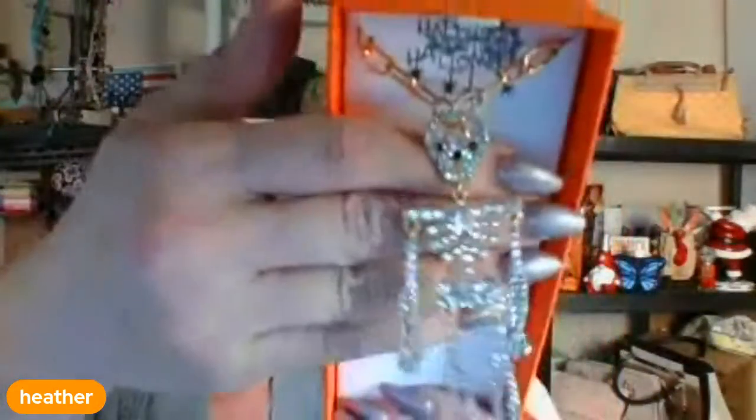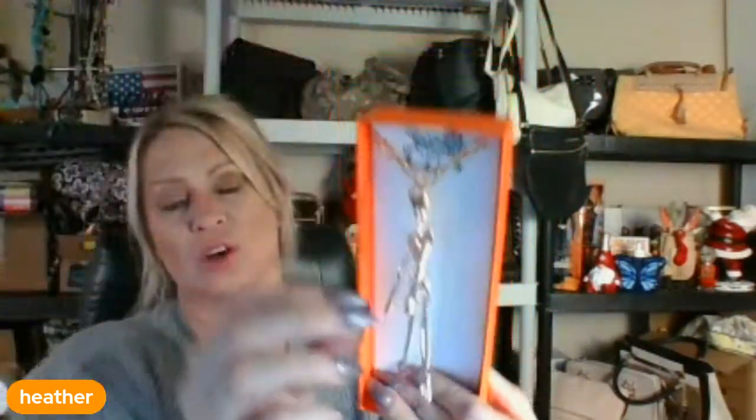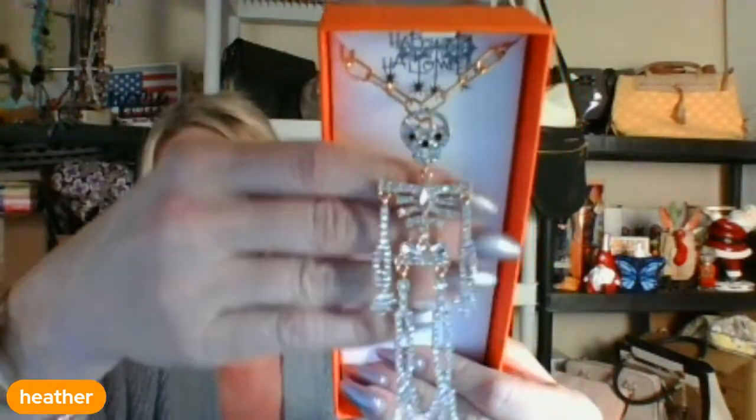I do have one more of the skeleton necklace. And if somebody wants this one for a buy it now of $18, first person to type 18 and it's yours. It's gold tone. It's on a really nice long chain, probably between 25 and 30 inches. So that's available. It's going to come in this cute little box. Isn't that cute? So I have that.